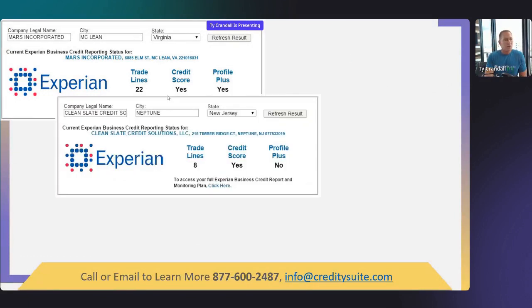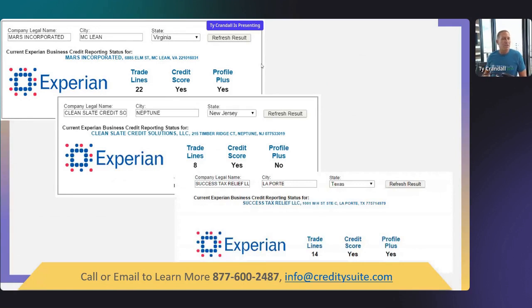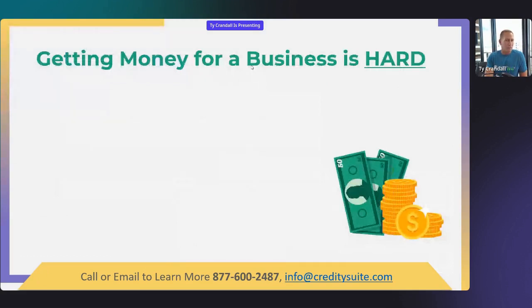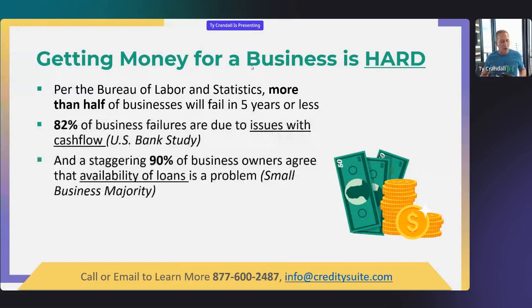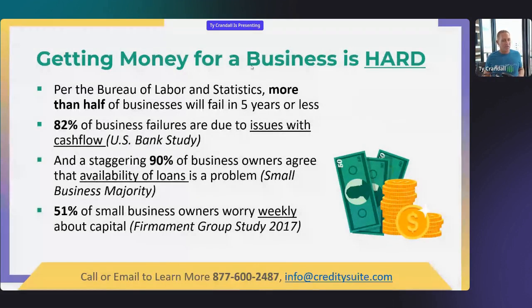But what else is interesting is this. If we look at Mars Incorporated, which creates Mars bars, we see they've got 22 accounts. We also see here that these are just two fairly new companies building business credit, about 6 months into the process. They were already having about 50 or 70% as many accounts on their business credit reports as Mars Incorporated does. So what's interesting is that small businesses can follow the exact same system that large businesses use to build business credit and to tap into other people's money to grow.